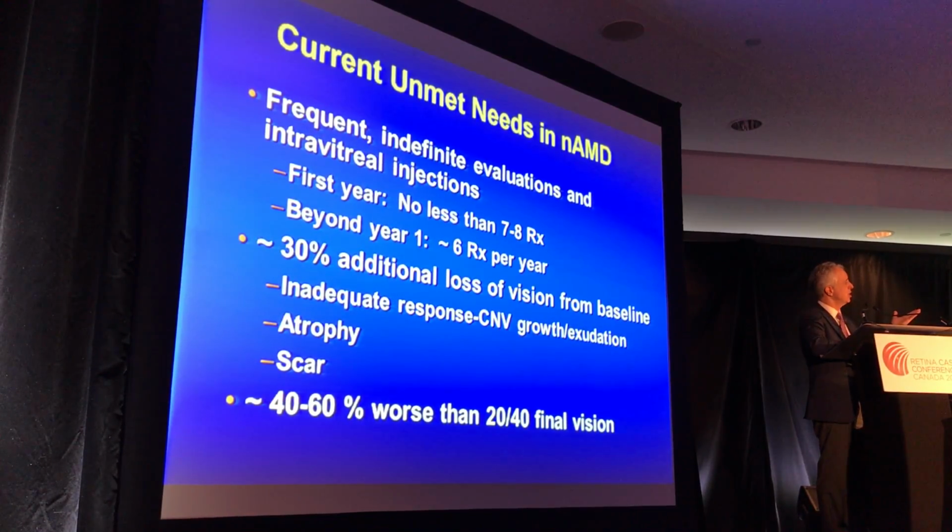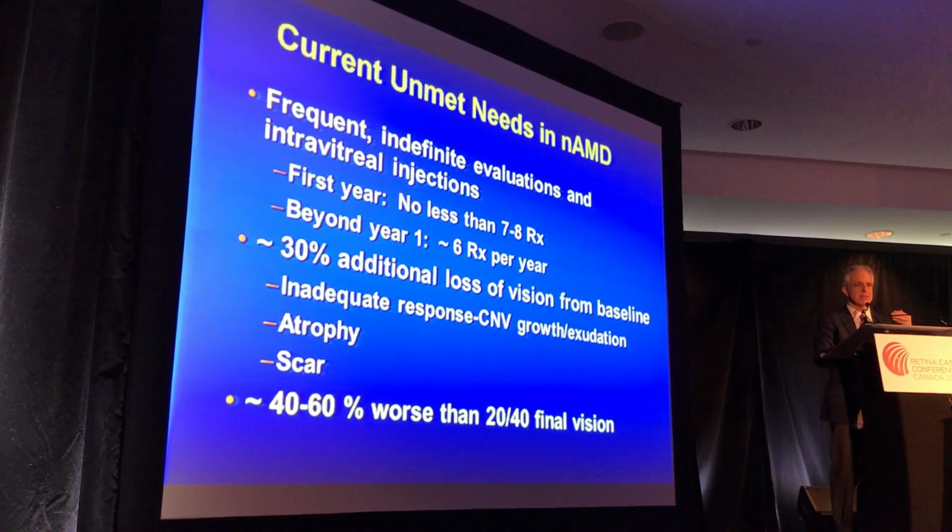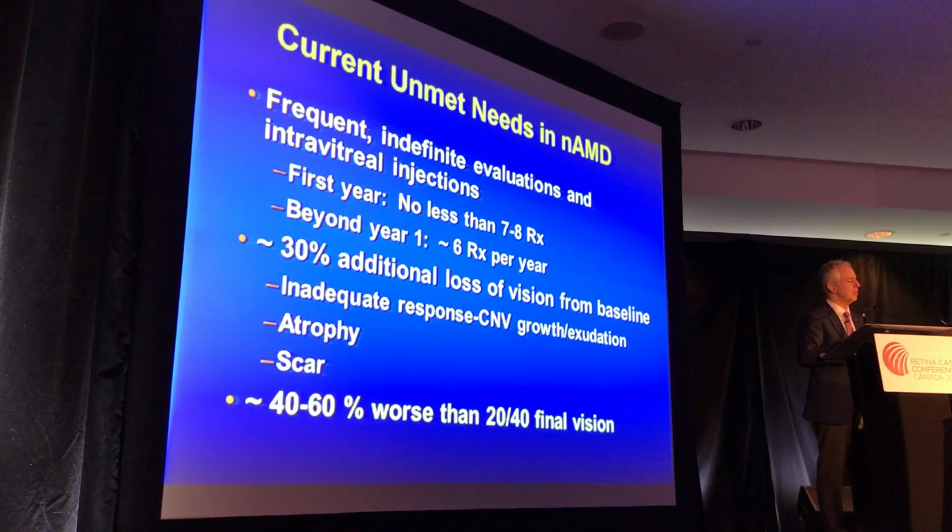So what are they? Well, we're still dealing with frequent, indefinite evaluations and injections, and again, to get good outcomes, regardless of whether it's PRN or treat and extend, it's going to take about 7 to 8 treatments in year 1 and 6 in years 2 and beyond to maintain those gains. Keep in mind that 30% of patients will lose some vision from baseline, so we can't always completely halt the progression of this disease. And we have problems with fibrosis that can set in, in patients that don't necessarily respond completely. Atrophy is setting in now that we're years into treatment. That's also compromising long-term vision outcomes.